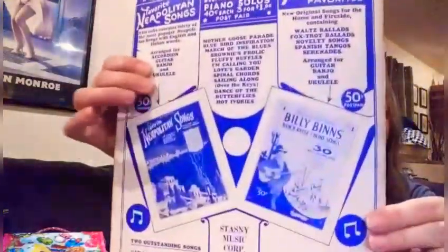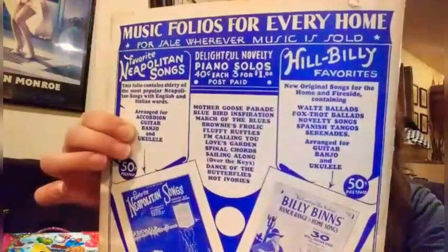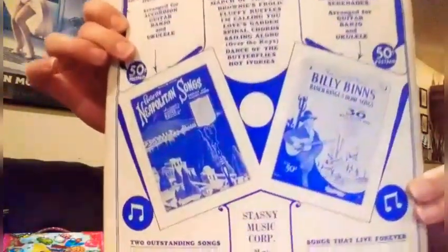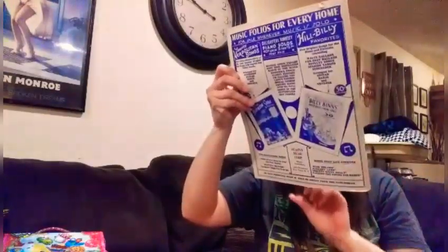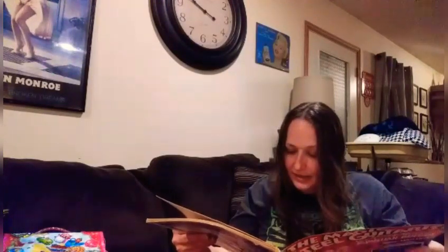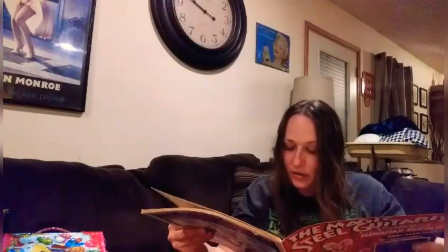I really like it. And I don't know if I can see a date on it. It says price 50 cents right there. Can you see that? So I'm assuming it's pretty old. I'm sure it's got a date on it somewhere, maybe. Just give me one second, you guys. It says contents of this folio copyrighted 1937. That's the only date.